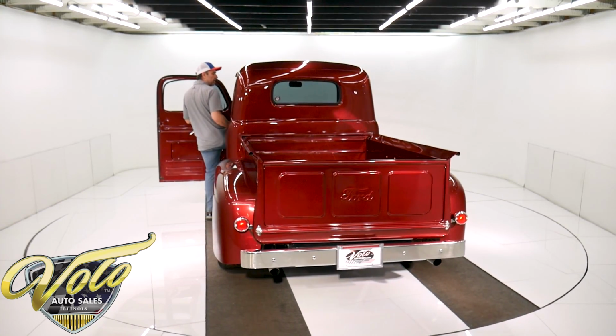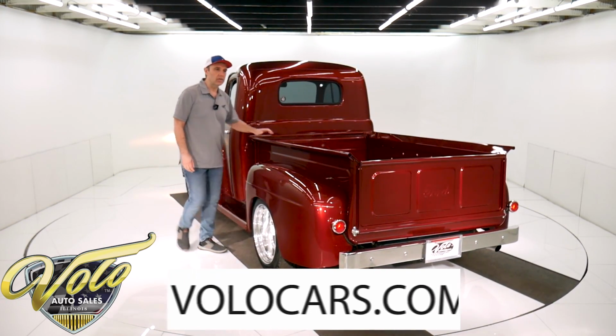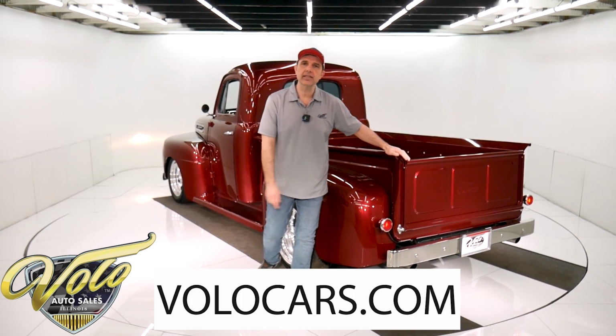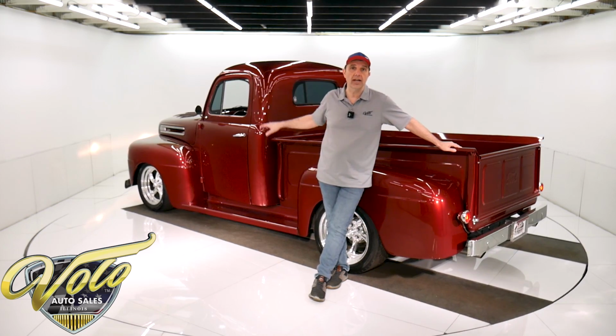I think that's a Flowmaster exhaust I seen underneath there. Yeah, do go to volocars.com and read all the specs on this one. I'll have them all listed for you, but I'm telling you, it's a nice truck.